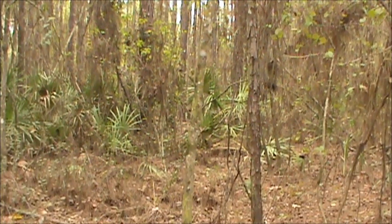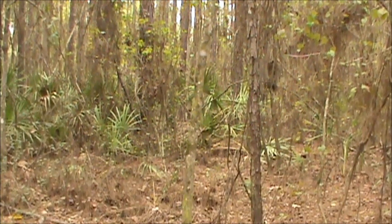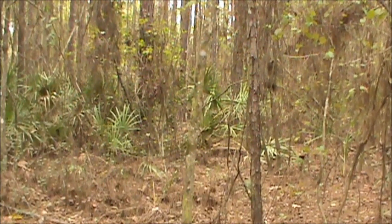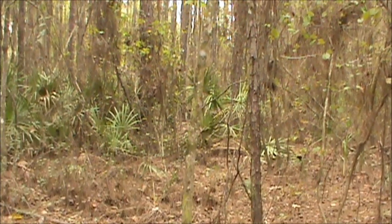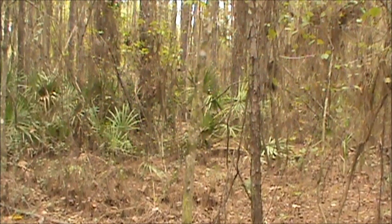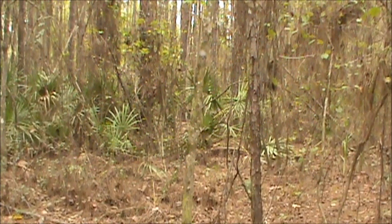Obviously, as with everything, noise and movement are going to be the two biggest things that give you away. Camouflage is a fairly secondary issue to those, but it is still an important one nonetheless. So hopefully the wind's blowing pretty good today. Hopefully that won't mess up the audio on the camera too bad, but we'll see what happens.